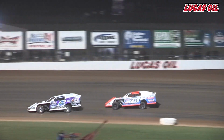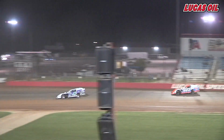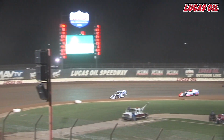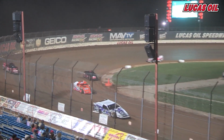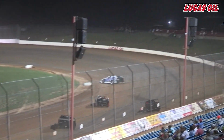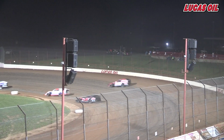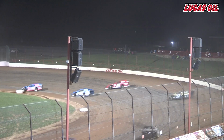Thompson trying to make his way through lap traffic. Robbie Reed has picked up 2 more spots now. Your defending track champion. The current point leader here with the 75-point cushion. Reed has been to victory lane 3 times. Domer behind him finally got off the schneid, got his first ever win here at Lucas Oil Speedway a couple weeks ago.